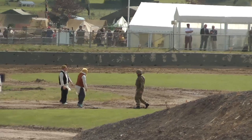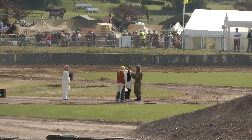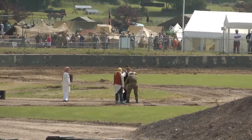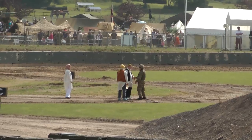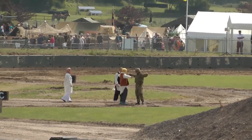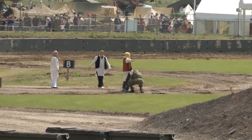One of the main training tasks that we conduct now before going on operations is a lot of judgmental training. So we don't just jump straight off the vehicle and assume that because they've got weapons, they're insurgents or the enemy. The standard procedure we go through is to conduct some form of search, but it's all done in a friendly manner to promote what the British Army does on operations.